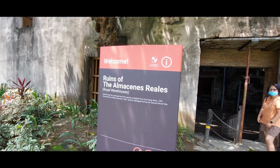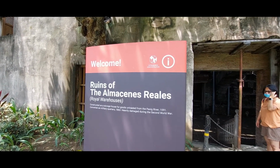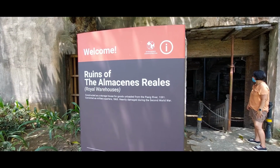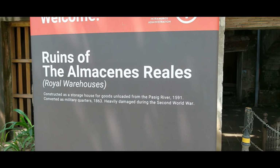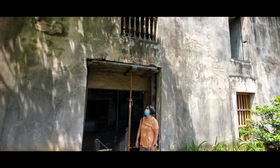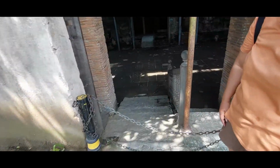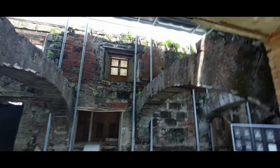All right, we just had our lunch and we continue the welcoming ruins of the Almacenes Reales, royal warehouses. Very fancy. Okay, what does it say there? Constructed as a storage house in 1591. Gee. Okay, there it is. Okay, what's inside? We're not allowed to go inside, yeah? Because it's from reinforcement. Okay. It's like a house. Oh, so that's what's inside.